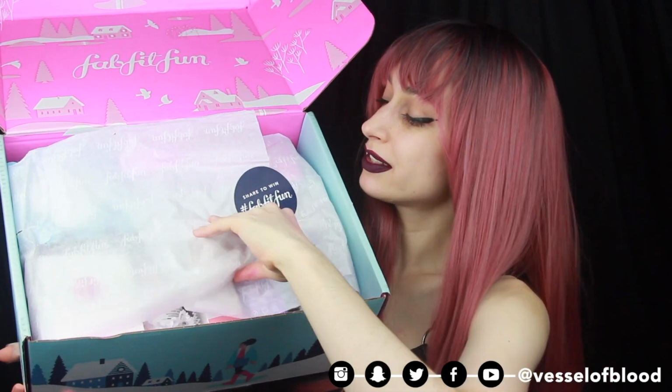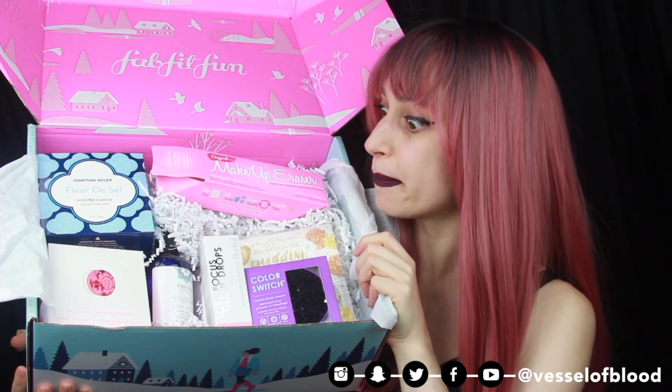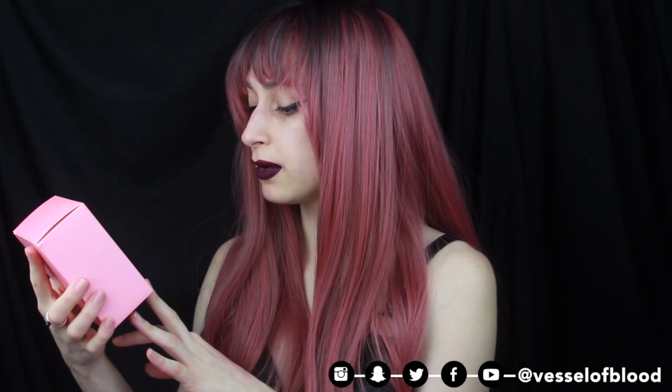Now we have the actual box. Rip this open. Fun, a lot of pink. First thing that pops out to me is this Bando Bluetooth shower speaker.